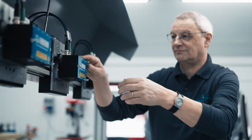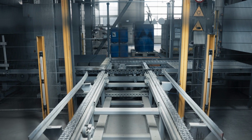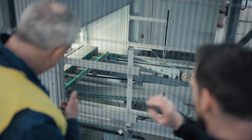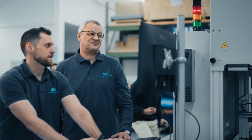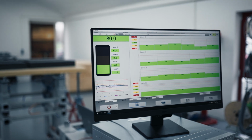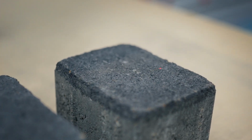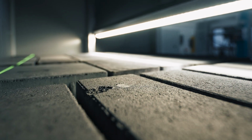Its modular design and compatibility with all major concrete block machines enables seamless integration into any production line. Backed by decades of experience and a specialization in precise measuring systems for the concrete products industry, we don't just recognize the challenges. We have developed the solutions for that. Precise measurement of product height and defect detection are just the tip of the iceberg.